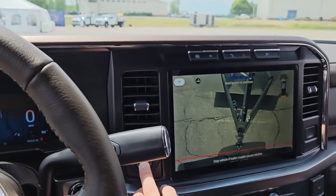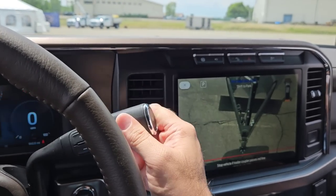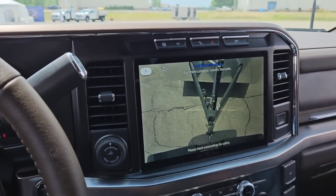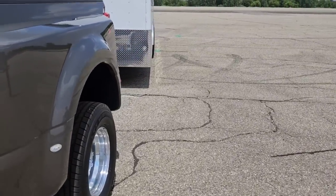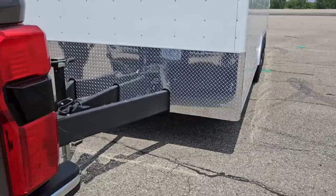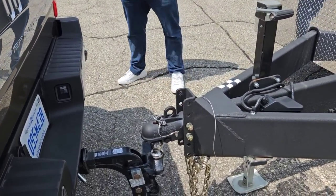That is actually pretty cool. And it prompted to shift to park. Oh, and EPB applies, and we can go take a look at the alignment. Not too bad. It's in the exact same spot that I was at. Yeah, you did a good job.